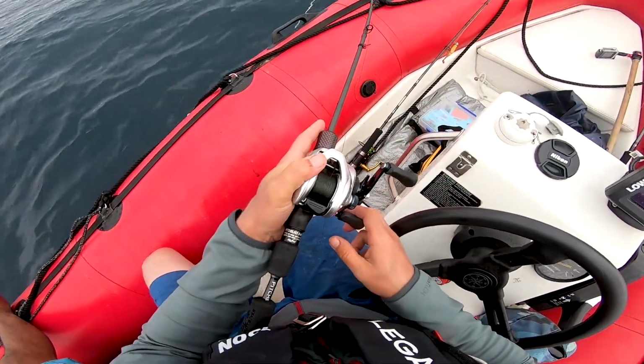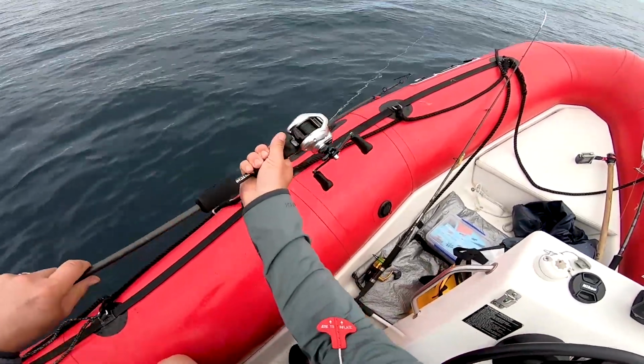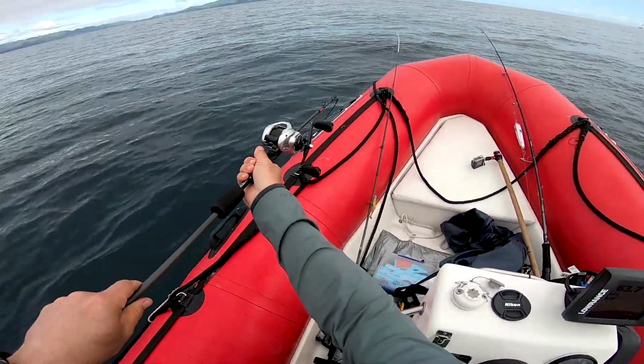A better hit this time, maybe a bigger porae. Hard to tell, but it gave me a lot of trouble swimming around the boat.